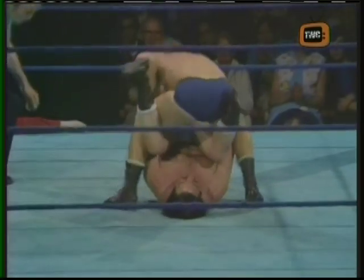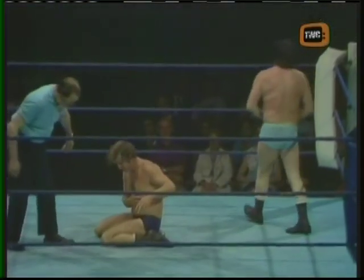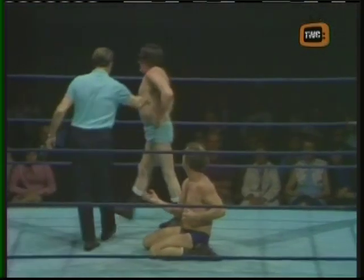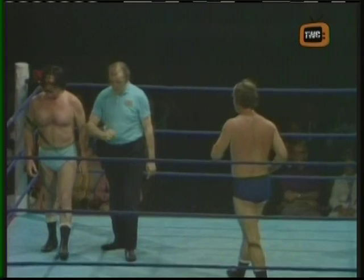Oh, attempted Boston Crab. He slipped as he got the feet on for the Boston. Bit lucky for Logan, he did there. Another chance of a folding press, though, for Royal. Royal complaining with Logan grabbing the flesh, and warning him. Public warning on the way if he doesn't know.